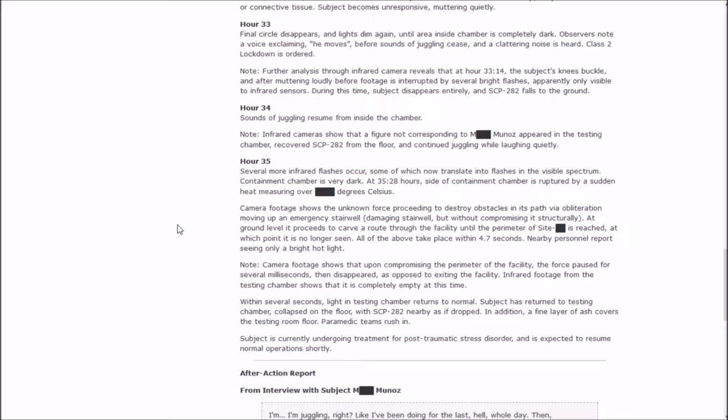Nearby personnel report seeing only a bright, hot light. Note, camera footage shows that upon compromising the perimeter of the facility, the force paused for several milliseconds, then disappeared as opposed to exiting the facility. Infrared footage from the testing chamber shows that it is completely empty at this time. Within several seconds, light in the testing chamber returns to normal.